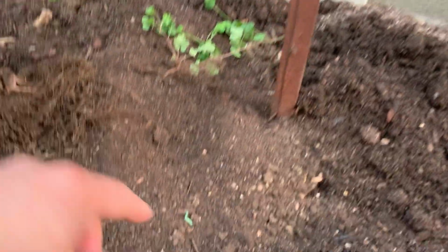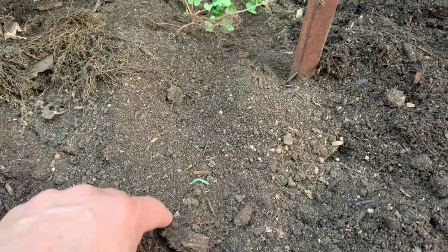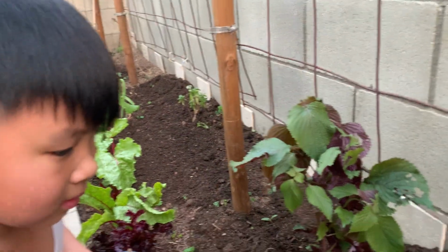Okay. Oh my God! Look at that. You see that? Why do I have that? That's a bug. So green. Yeah, it's just a little bug because it's eating on this. Why do I have the feeling that it's... What do you have there for me? Oh, this.